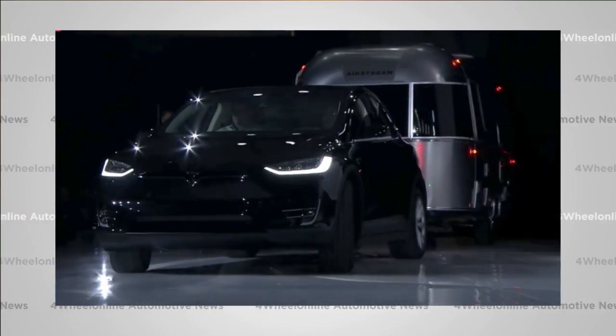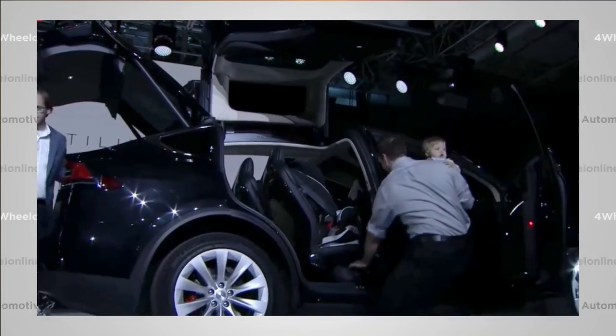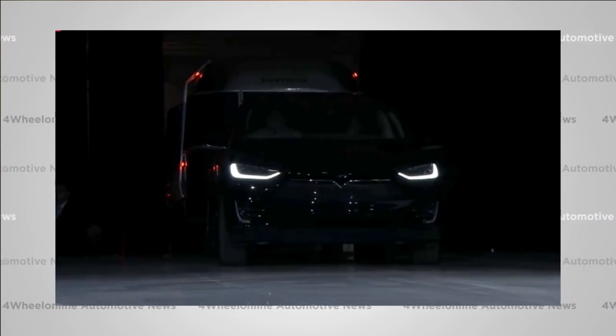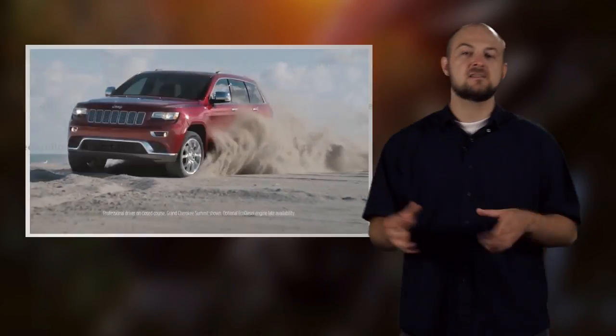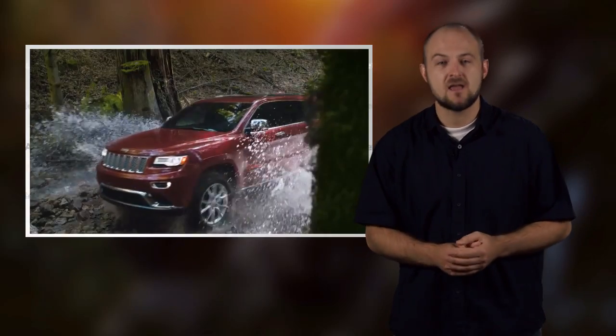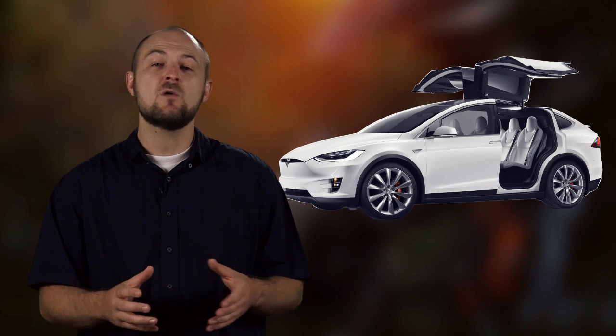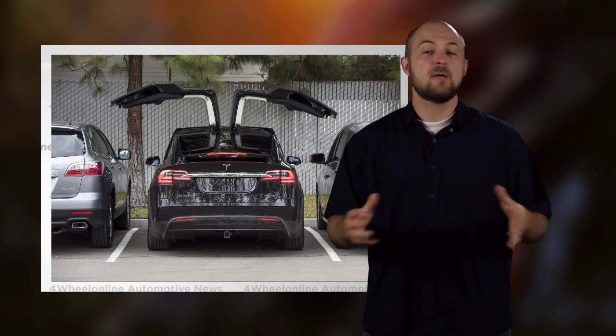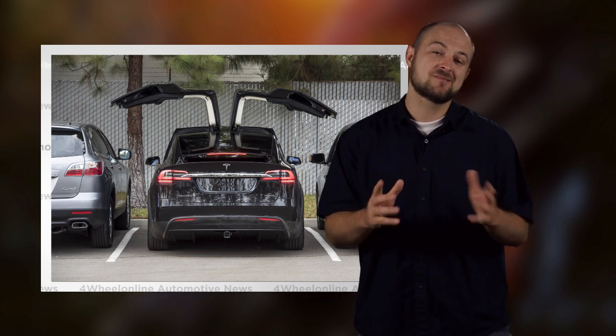As far as capability goes, it has seating configurations for 7 and 6 seats, it has storage in the front, storage in the rear, and it can tow up to 5,000 pounds. Now, for comparison's sake, the best-in-class Jeep Grand Cherokee can pull 7,400 pounds. Still, Tesla's numbers are plenty for the needs of anyone wondering if they can tow their jet ski or small boat. Now, I know what you're thinking. If this thing is supposed to be the most capable SUV in history, then how do you explain these things?